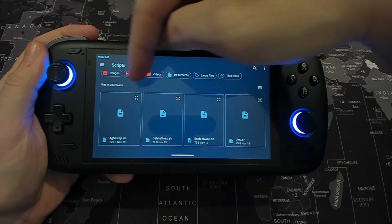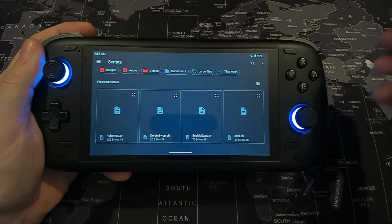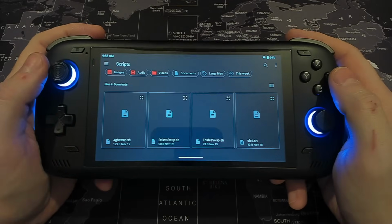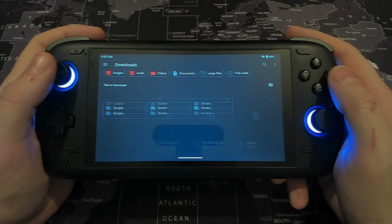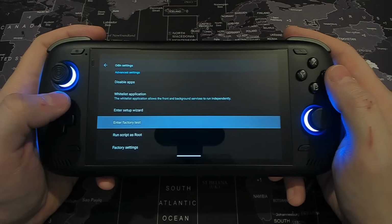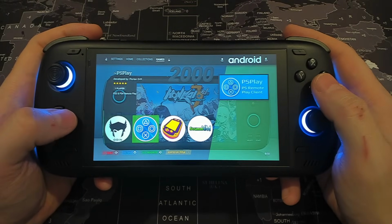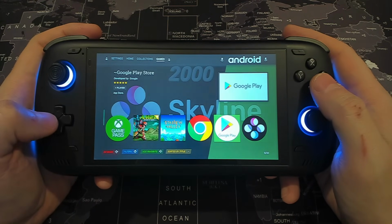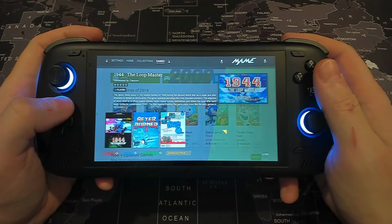So for the moment, that's a temporary fix that will be fixed properly, hopefully in early December, I think AYN have stated. But at the moment, you have to enable this fix, and you have to do it every time when you reboot your console. It's easier after the first time. And you can also use the scripts to do other things.